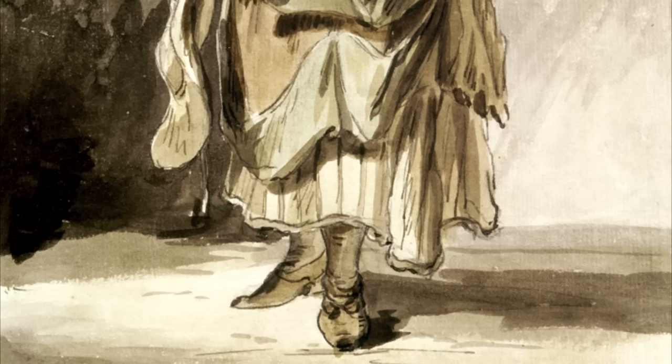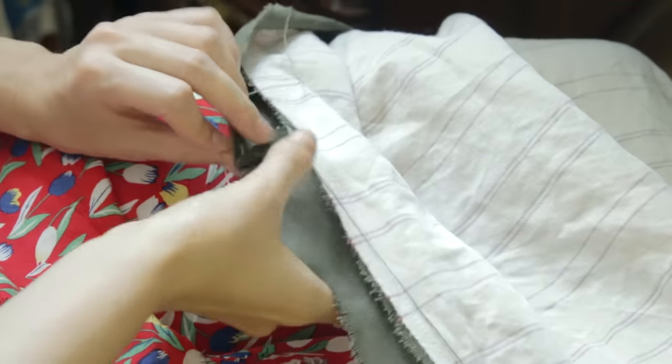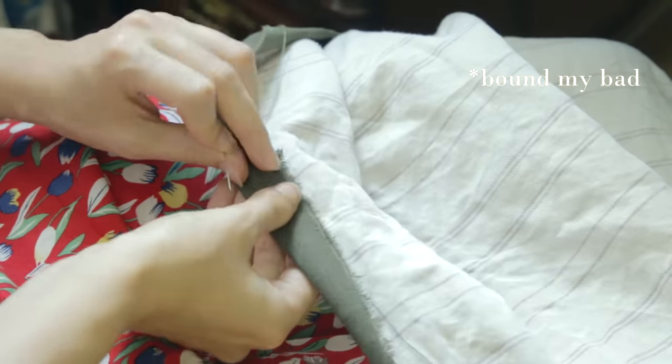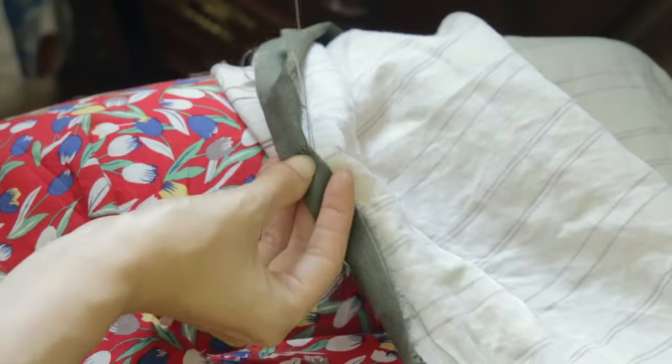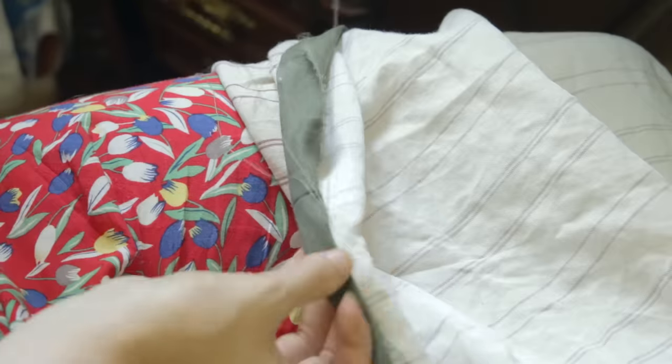I made the petticoat the same way I made the skirt. Now when I'm thinking about it, the decorative strip of fabric at the very bottom of the petticoat is probably just the lining showing, similarly to the skirt, but it was too late. And I just bound the edge of the petticoat with leftover linen, which is totally something Betty could have done if she urgently needed to protect her petticoat and couldn't afford more fabric.